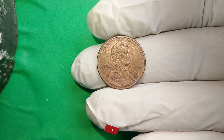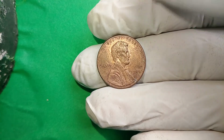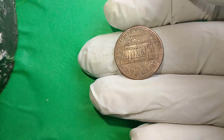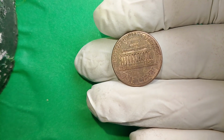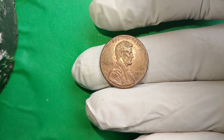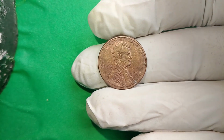In rare cases, leftover planchets from previous years could accidentally get mixed in, especially during maintenance or transitional periods. Meaning in 1998, a D-cent could theoretically be struck on a 95% copper planchet from pre-1982 stock instead of the intended copper-plated zinc one, drastically altering its weight and magnetic properties.